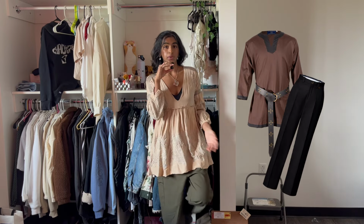I feel so earthy wearing this, oh my god. When I bought it, it kind of felt like a tunic, so I was imagining like a tunic with pants or a tunic with a maxi skirt kind of look. Honestly, I kind of dig how I'm wearing it right now, but let's add some more style and flair to it.